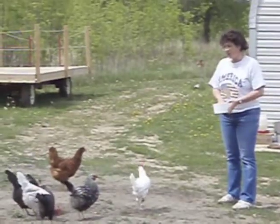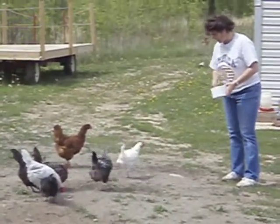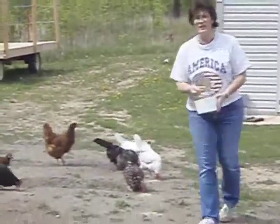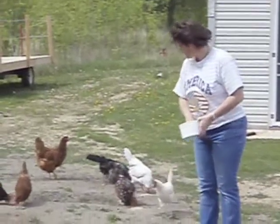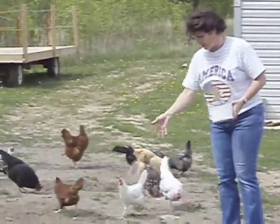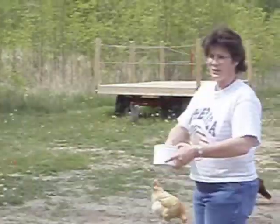These chickens are like her babies. She is really the mother hen. Chick, chick, chick, chick. Here you go, chickers. They like their sunflower nuts, little pieces they can just pick up. And they're happy. They come out of everywhere they're hiding. Here comes one running. Come on, Freckles.